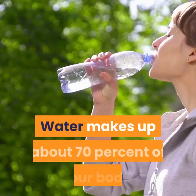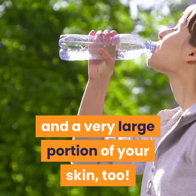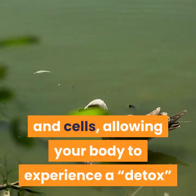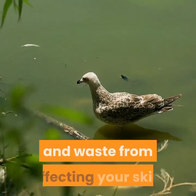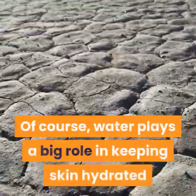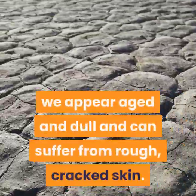Water makes up about 70% of your body, and a very large portion of your skin, too. Water helps to flush toxins from our bloodstream and cells, allowing your body to experience a detox, and for it to remove things like bacteria and waste from affecting your skin. Of course, water plays a big role in keeping skin hydrated and looking young. Without enough of it, we appear aged and dull and can suffer from rough, cracked skin.